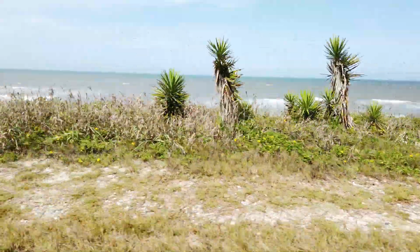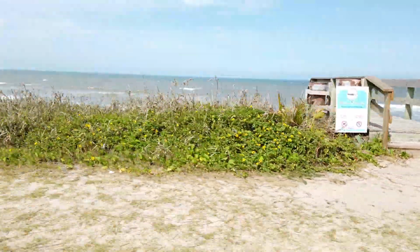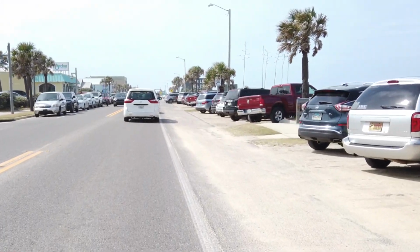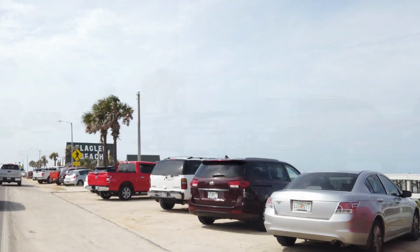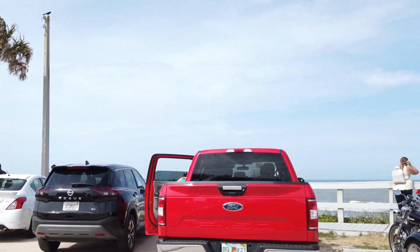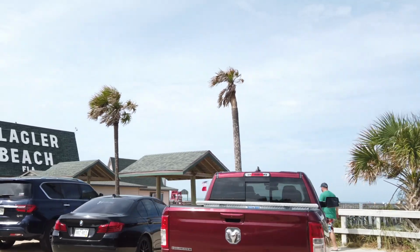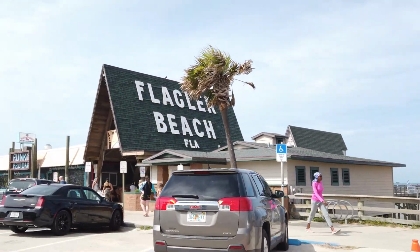So we headed north up towards the main part of town up near the pier. And as you can see, it gets parked pretty full up in that area. And that is the famous Flagler Beach Pier.